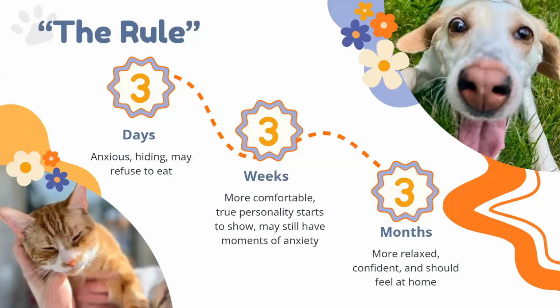By 3 weeks, we'll talk more about what that looks like, blending the pet into the home. But by 3 weeks, you should have a more comfortable pet. The true personality will start to show by this point, which also means that you might see more naughty behavior. So for example, we'll see really shy puppies go into a home environment and they're so cute and so docile. By 3 weeks, they're a monster. They want to chew on everything.